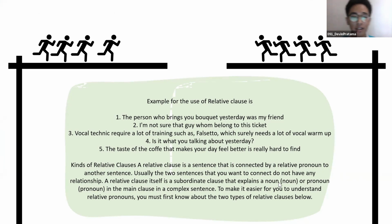Number three, vocal techniques require a lot of training, such as falsetto, which surely needs a lot of vocal warm-up. It uses which, which refers to animals and objects. Number four, is it what you were talking about yesterday? It uses what, which also refers to things. Number five, the taste of the coffee that makes your day feel better is really hard to find. It uses that, which is used to refer to people, things, and also animals.